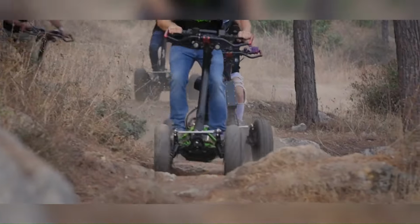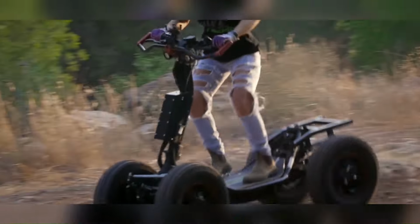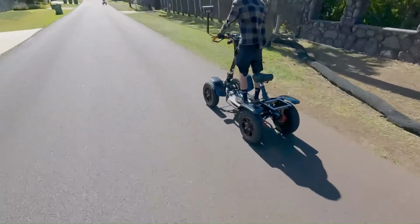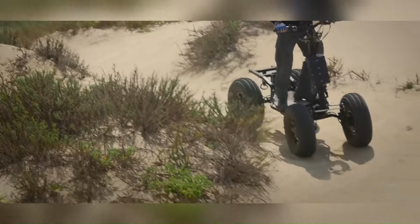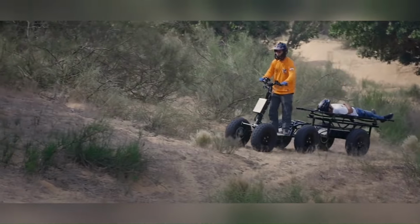The Easy Raider is available in three models: a lightweight option for personal use, another one ideal for covering longer distances on a single charge, and the third one designed to tackle the toughest terrain, from deep mud to sand dunes. Additionally, an e-cart attachment is available for transporting loads securely alongside the vehicle.